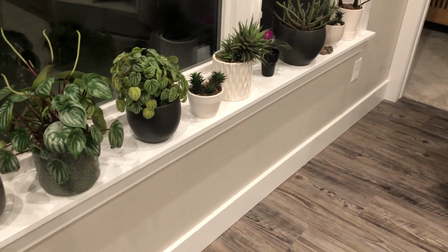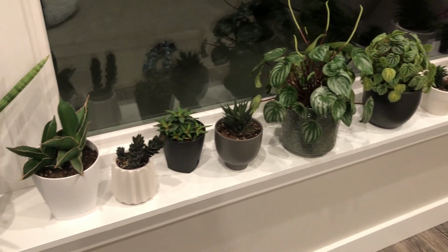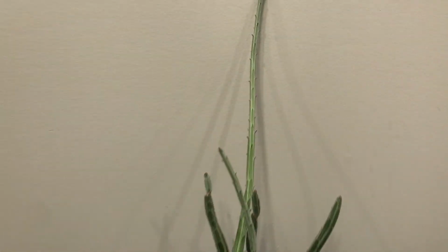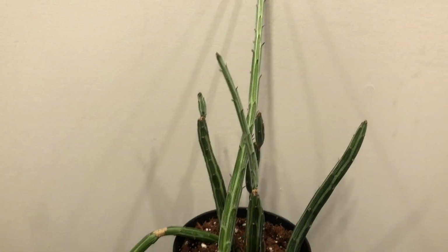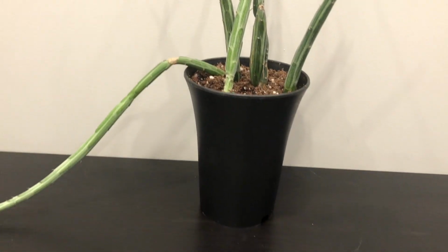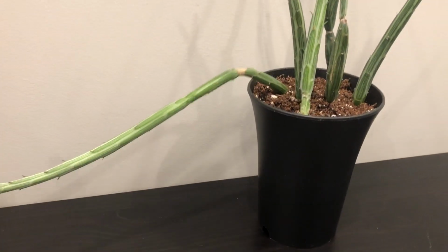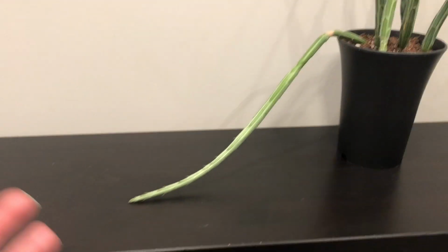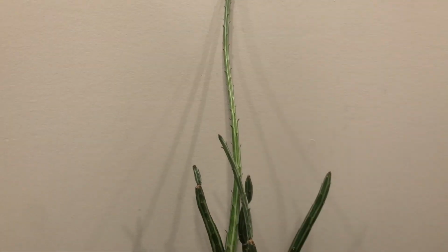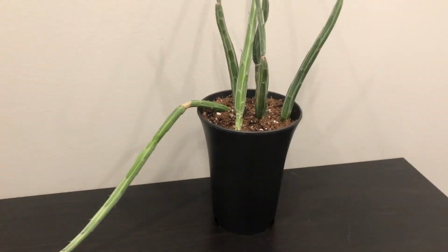I have taken out some plants here that didn't really give me as much joy anymore, and I'm gonna sell these, so I'll show you one. So this is my pickle plant. I think it's a Senecio family group, and I just repotted it, and this one has been leaning down from its length, but I just didn't feel it fits with the other plants, so I think I'm gonna post this one for sale.